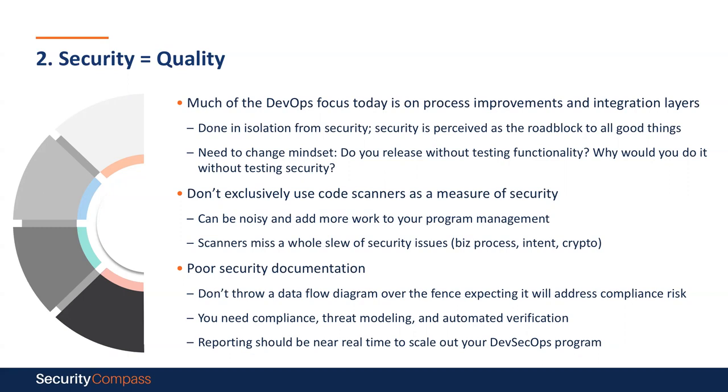The other thing is many times teams rely on using code scanners as a measure of security. It's useful. We found in our discussions and even from our own experience that using code scanners can be noisy and could add more work to your program management teams as it slows down the work that needs to be done. So there is a way to work beyond just using code scanners by instilling secure practices and some of the things that we talked about earlier, bringing the audit teams along, bringing along the security teams, and just working with them.